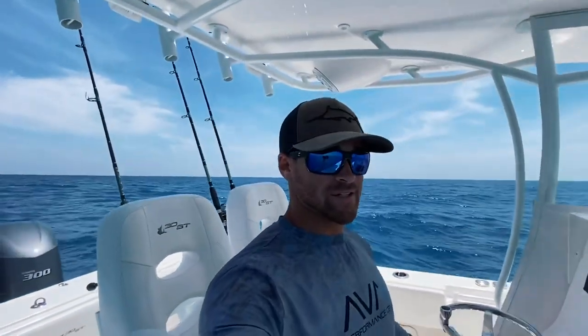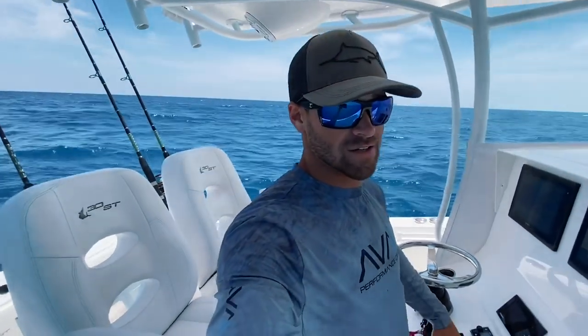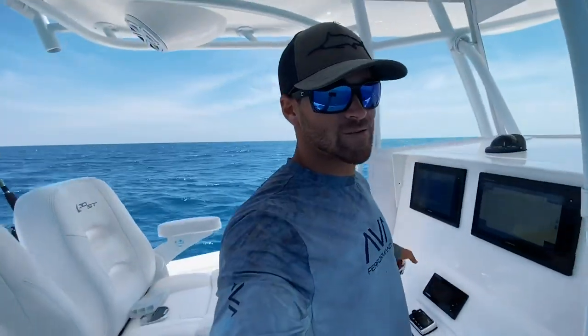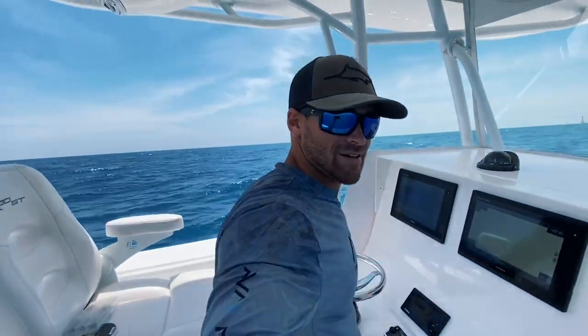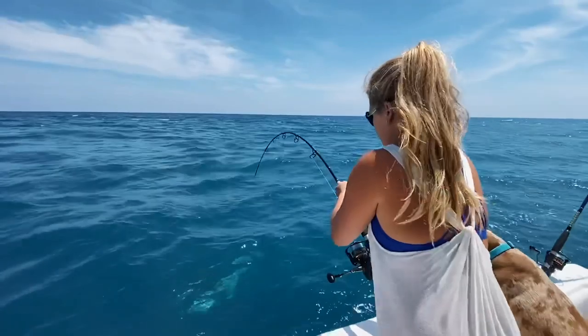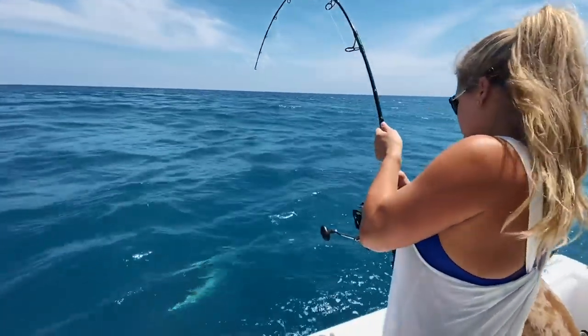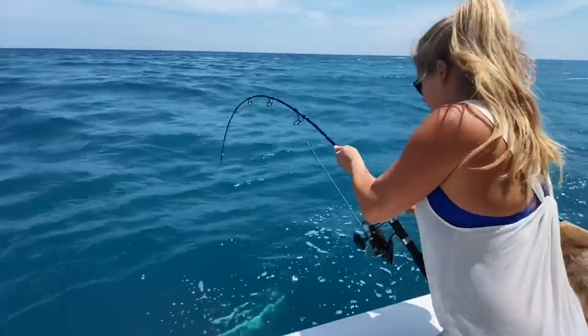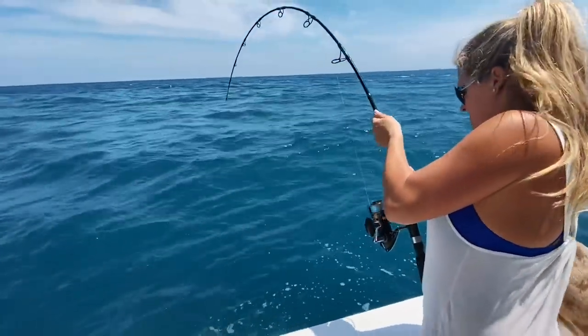So cool, man. Just got a little bit of information and came out here and just absolutely made it happen. This is what it's all about right here, baby. So we're fighting this fish with 30-pound braid and a 30-pound fluorocarbon leader. The reason why you go so small on the fluorocarbon is just because sometimes they can be a little leader shy. So you want to downsize that leader.